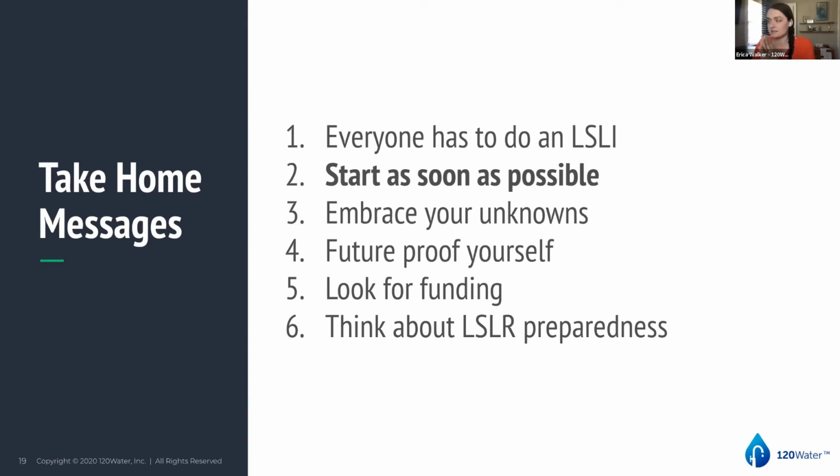Start as soon as possible. You need this time. It doesn't have to be highly complicated. We've come up with some standard ways to approach this, but it is time consuming. So thinking through who you're going to work with and how you're going to do it is going to be hugely important, and starting as soon as possible is a great idea. Embrace those unknowns. You don't have to know every single service line yet. It's okay. And the law has made it that way as well, because EPA knows the stuff's complicated.